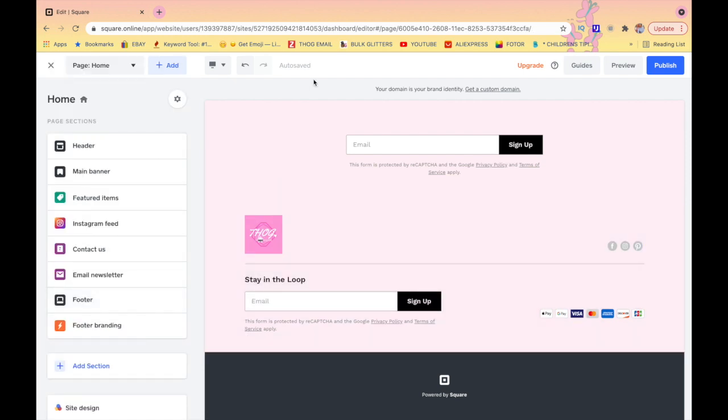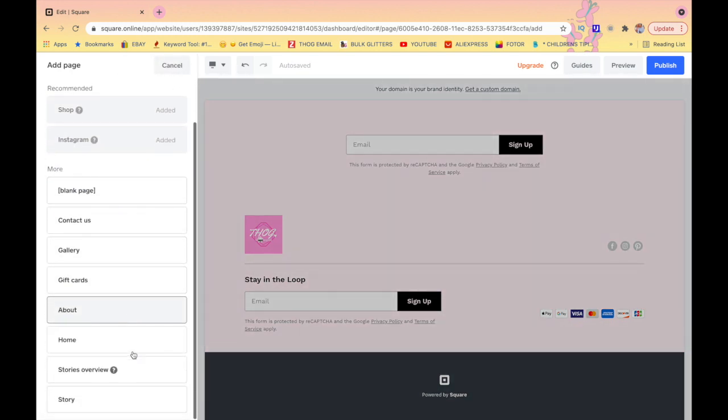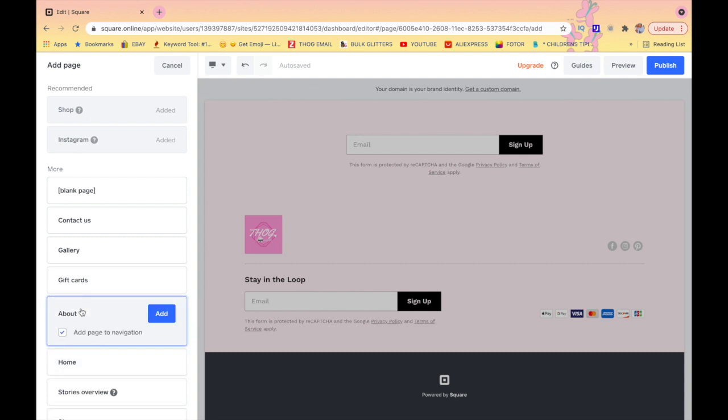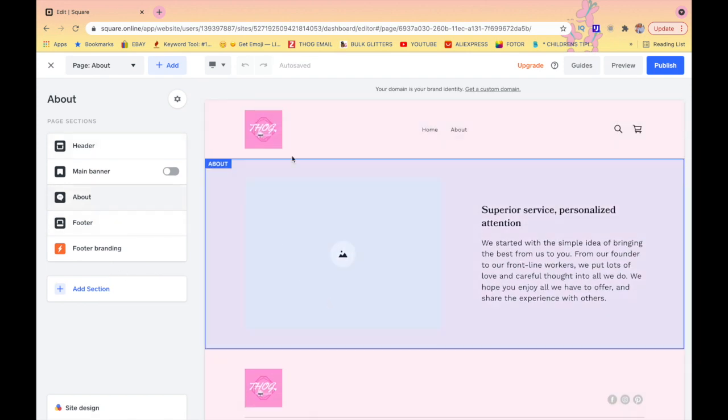Okay, so now that we are done going over the basic features of having a website and building a website, we are going to go on to adding a page to do the sections that we need to do at the bottom of the footer. So we're going to go to page, and as you guys can see, they have a bunch of pages here. Like I said, you need an about me page, add page to navigation, of course. So this is going to be where you write a little paragraph or sentences about your business and what you're about. You can even add your mission.